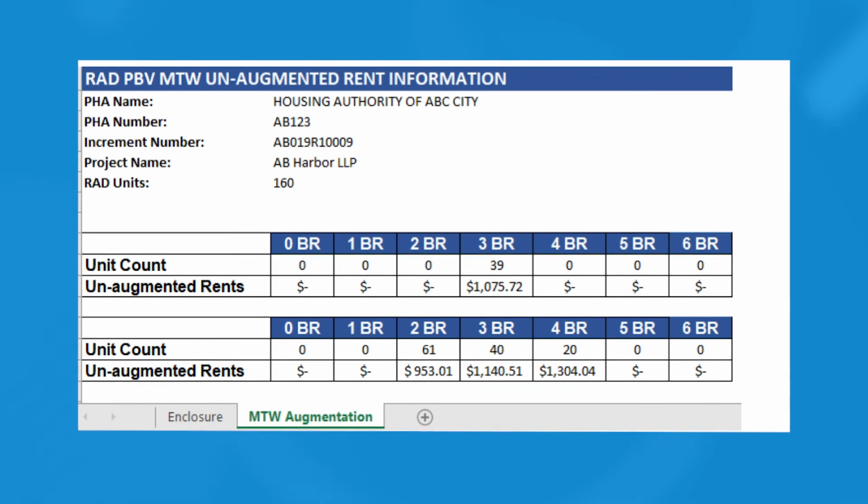MTW Enhanced Rents. If applicable, go to the second worksheet called MTW Augmentation. If you are an MTW PHA that has exercised their MTW flexibilities per the RAD notice to augment the RAD rents for a given property, this worksheet provides the unaugmented rents by unit type, so that the augmented portion of rent is excluded from the survey. The augmented portion of contract rent is not funded from the HCV program, and therefore should not be included in the survey as HAP. This tab is provided to help you take out the enhanced rent amount.